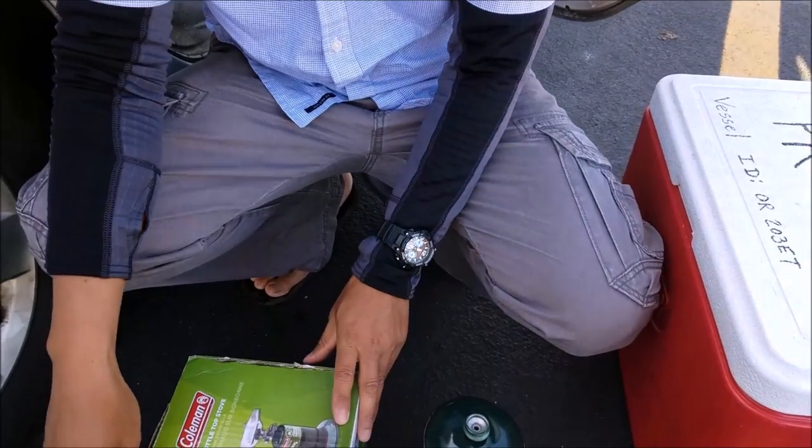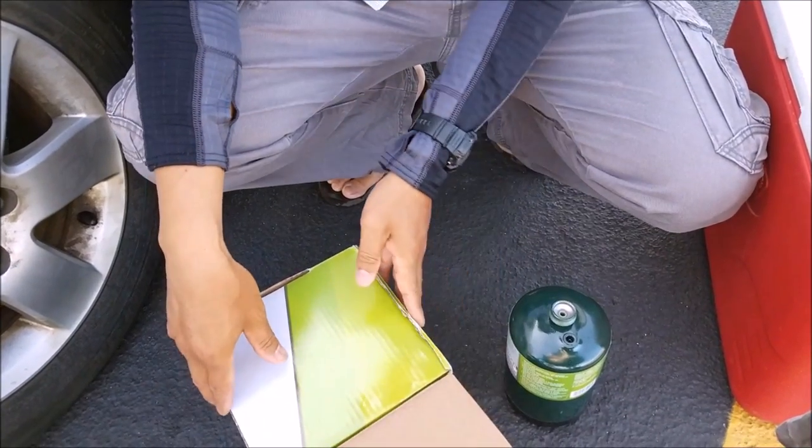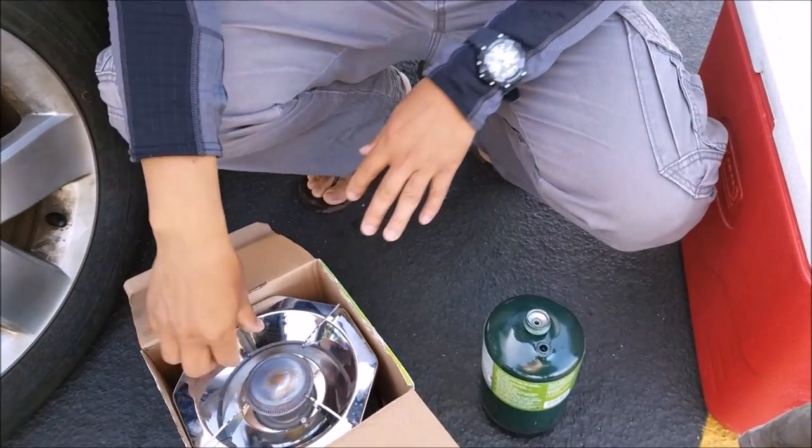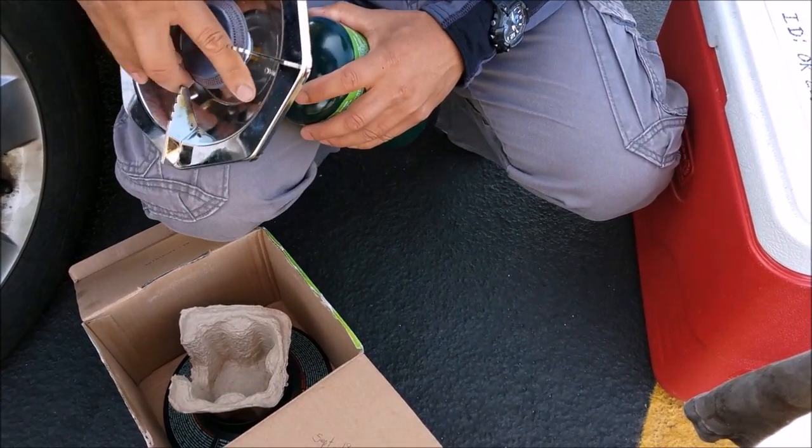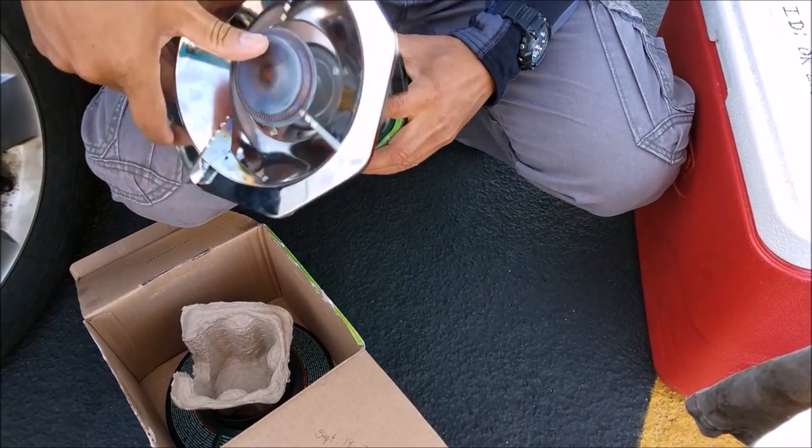Like that. It's portable, simple to set up, and it has a lot of power for a stove this small.